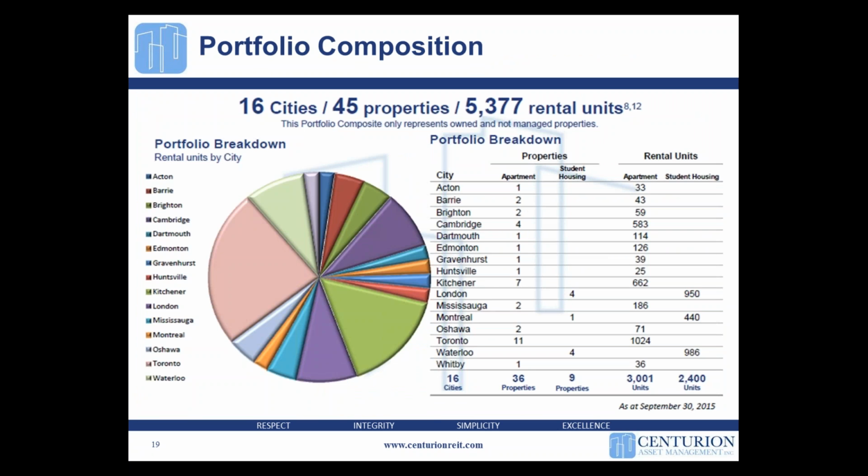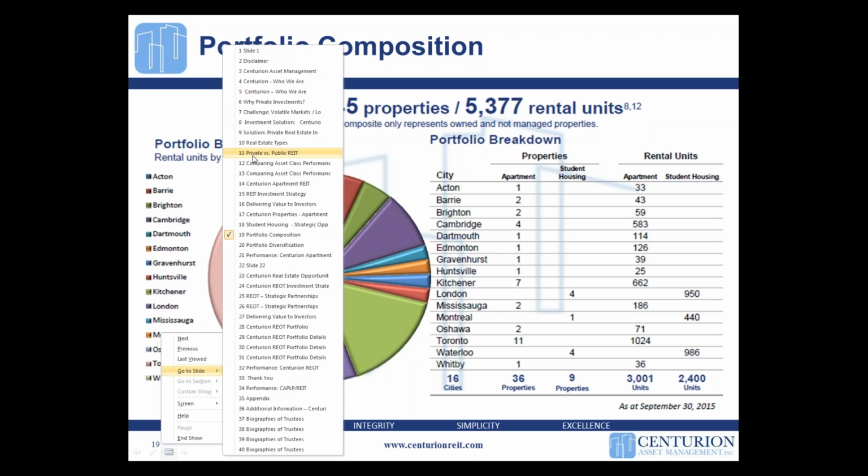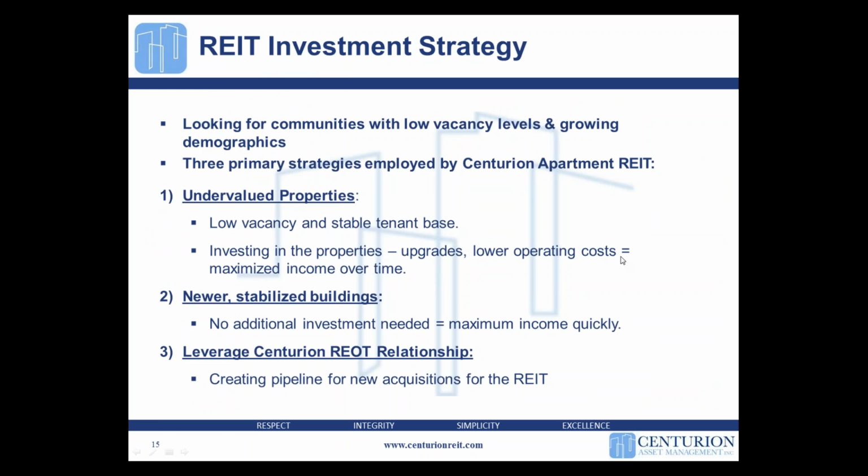I actually threw up a slide there of the diversification, the portfolio breakdown as well, so people can see your Western Ontario breakdown. Exactly. We are predominantly in Ontario. There's a strategic reason why we're there, but very quickly, we like to buy undervalued properties. We're value investors at Centurion. We don't like to overpay for buildings. So if we can identify properties that have untapped income potential, low vacancy, and a stable tenant base, that fits our investment mold. And when we do invest in our properties, we stabilize our buildings.